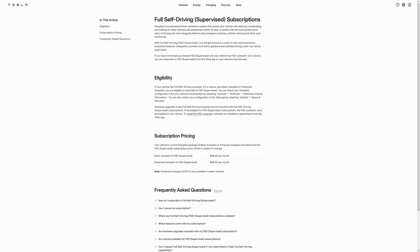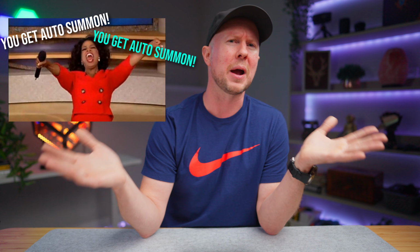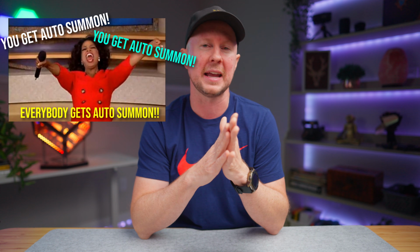So I'm not sure if the auto summon feature will be available for everyone whose car supports it, or if it's only available for the people who pay for the full self-drive package. Do you know? If so, let us know in the comments below. That'd be pretty cool if it was available for everyone, but I wouldn't be surprised if it's a pay-to-play feature. Not worth it for me, but if you think it might be a game changer for you, maybe it's worth trying 1 month of the full self-drive to see how well it works.